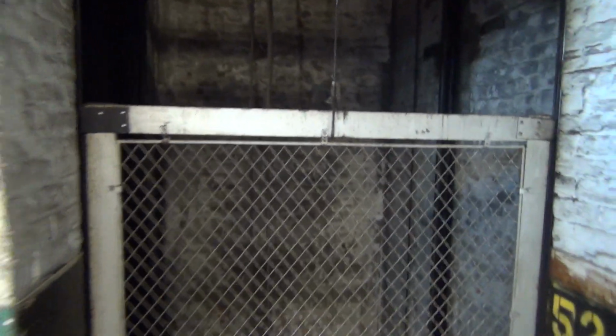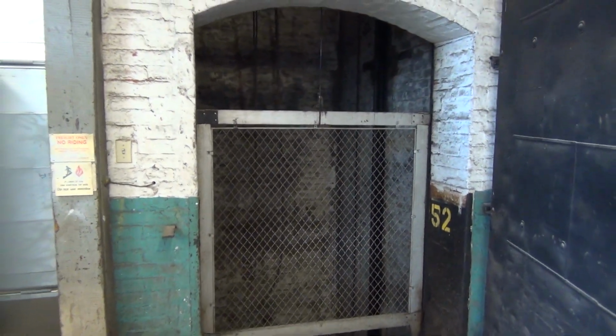There's the weight. Now that is a really awesome elevator. And that's it.